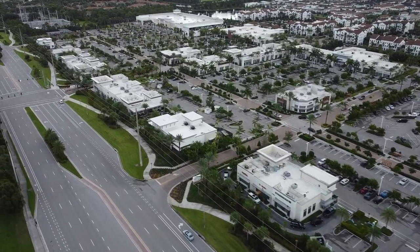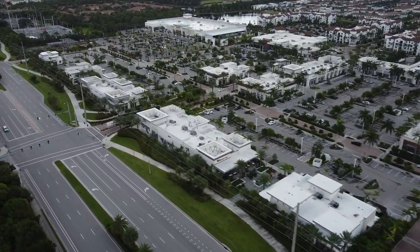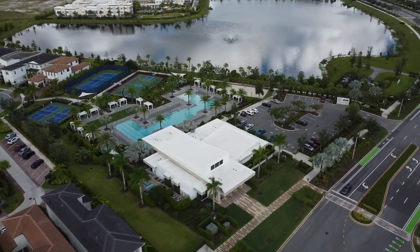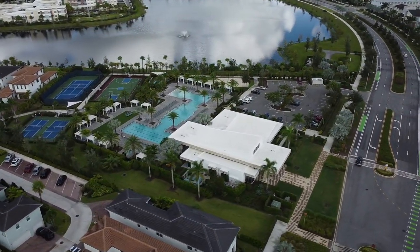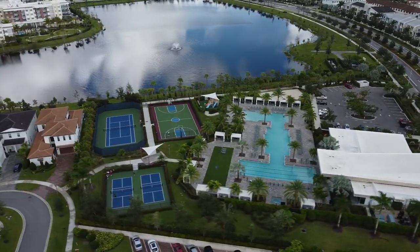Today we'll be in Palm Beach Gardens, checking out Alton, which is conveniently right off Donald Ross Road and I-95. And one thing that you should know about Alton is that it is known for being walkable to the club and town center, where you'll find shopping, dining, and entertainment. You're just down the road from golf clubs in Juno Beach.